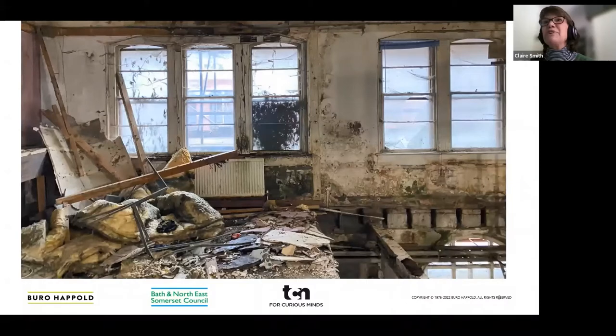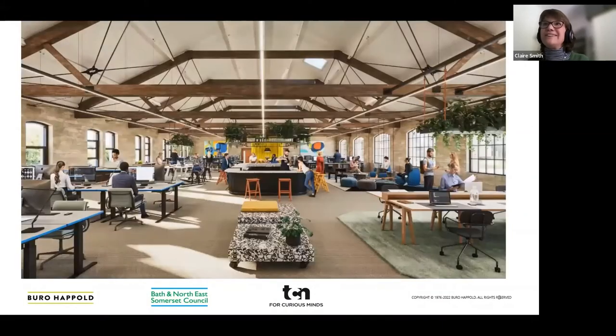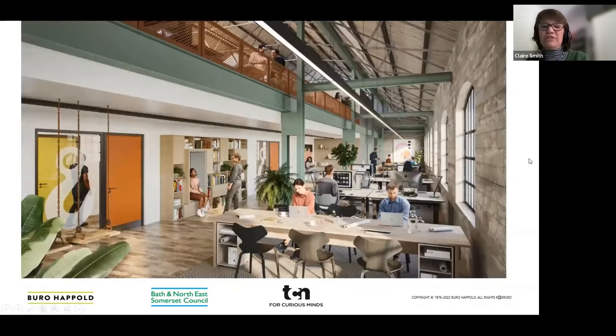So at Buro Happold, we really enjoyed working in partnership with Simon and Richard on this project. I'll now hand over to Simon for the intro to the scheme.